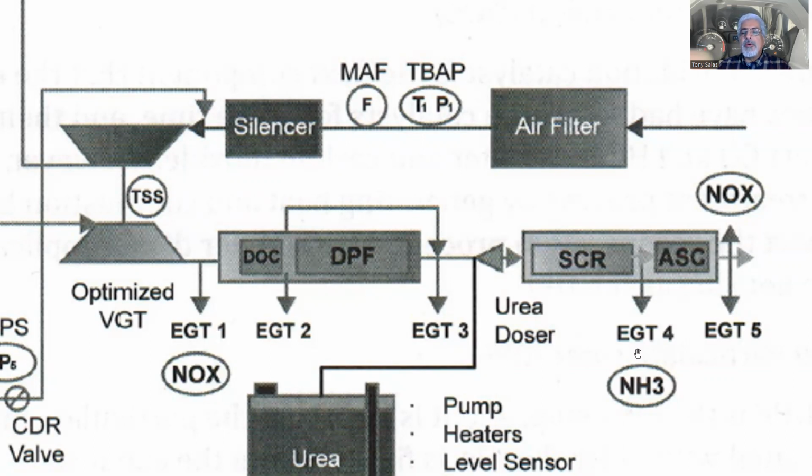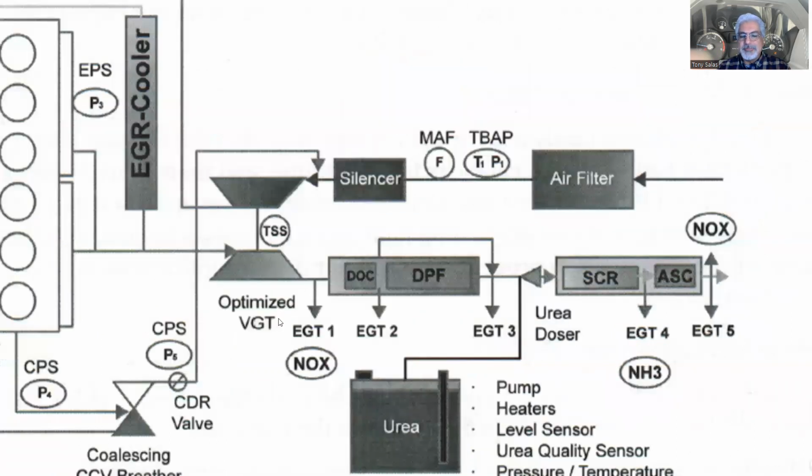Okay, so remember, NH3 is what? Is ammonia. So therefore, we have ammonia present here. That's why they put it there. So that ammonia is breaking up the NOx, but any excess ammonia left over is absorbed by the ammonia slip catalyst. And there's more to the story there, but we'll just stop there.